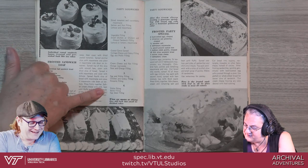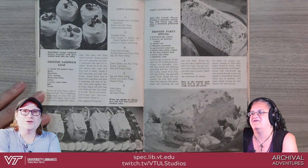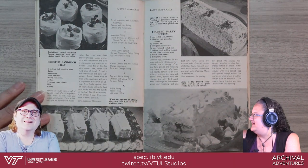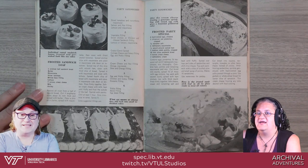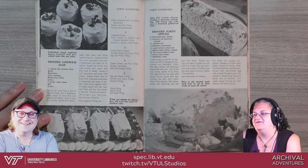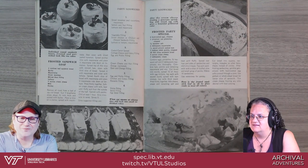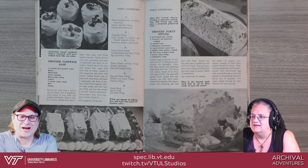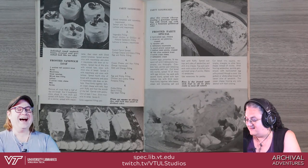So then we have the Frosted Party Special, which, as we've already talked about, is apparently a lovely goldenrod color that none of us are being allowed to witness. I'm so sad. We haven't even reached the 50s yet. This is 1941, and we're going to go back before we go forward. Swedish smorgasbord, which looks like a cake, but is a giant frosted sandwich. Yes, it is a giant frosted sandwich. I don't have one of those for the show today, but that would be a good one.